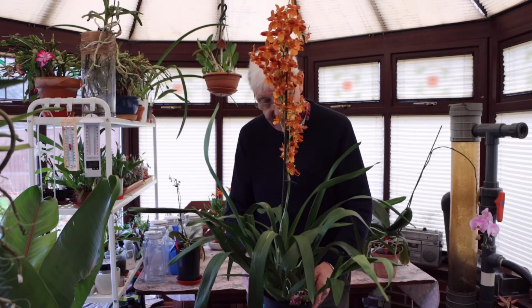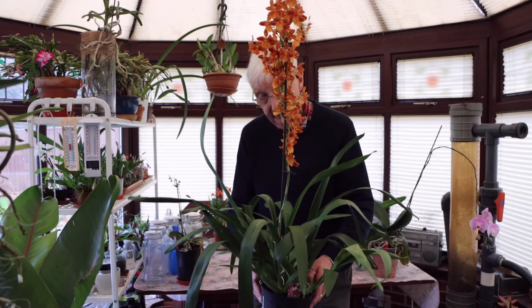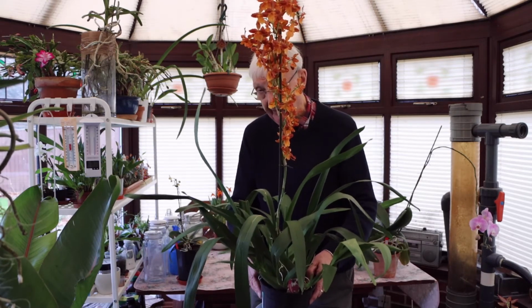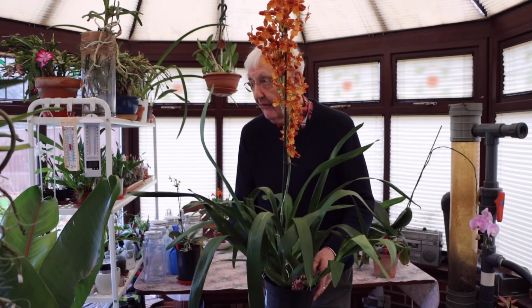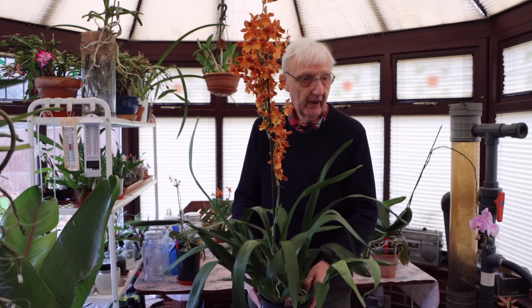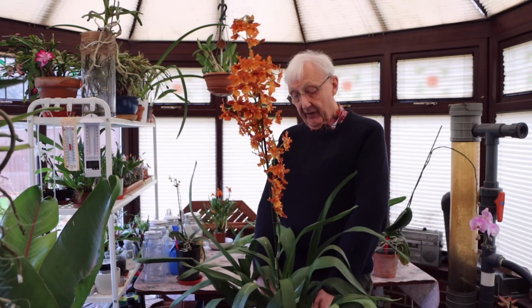This is ridiculously vigorous. It drinks water. All Oncidiums like their water. This one, I think if I threw it in our pond it would thrive. But I've not seen a plant flower like that. None of my other orchids have ever flowered like that. This is the first rebloom. I got it about June 2019.